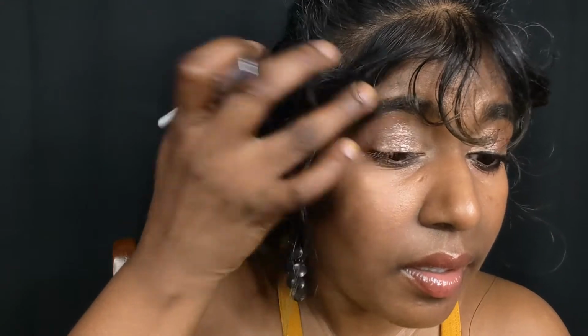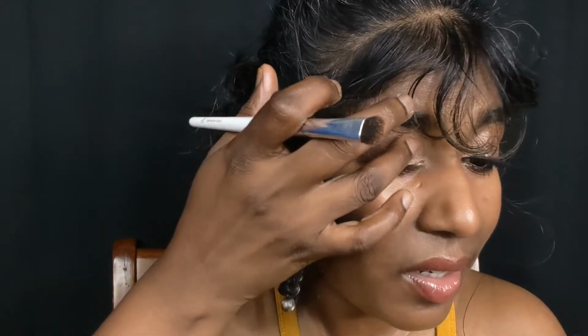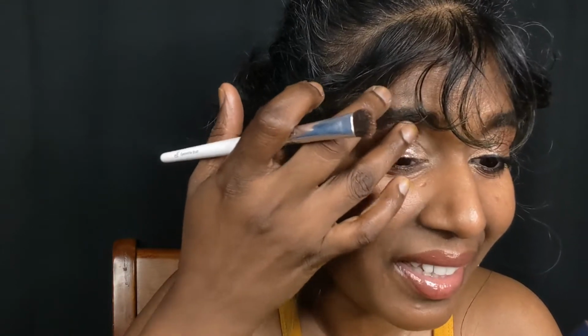I don't want it to be like a... What's that look that used to be so popular? I just completely forgot the name. Yes, this is going to be just like a spotlight look. Yeah, that's basically my eyeshadow look, you guys.